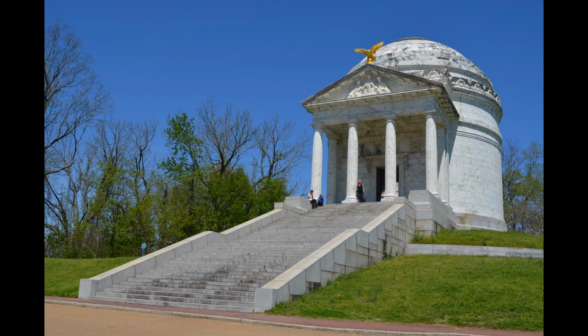Some U.S. states built memorials to the soldiers from their state. This one represented Illinois. It has 60 bronze tablets on the interior walls with the names of all 36,325 Illinois soldiers who fought at Vicksburg. It is made of granite and marble and has a huge dome with the most incredible acoustics and echoes. One could hear a whisper across the whole diameter of the dome.